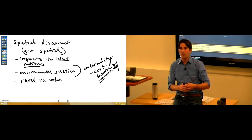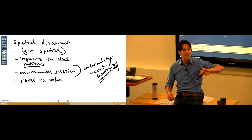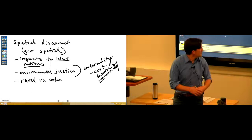Right? And it doesn't mean that you can't pass a fuel economy standard, but it means that a lot of times the concerns of those people are lessened, right? They're not represented in the discourse. And that creates backlash, right, which is ultimately very counterproductive to trying to get anything pushed forward. Any other spatial disconnects that we see generally, John?